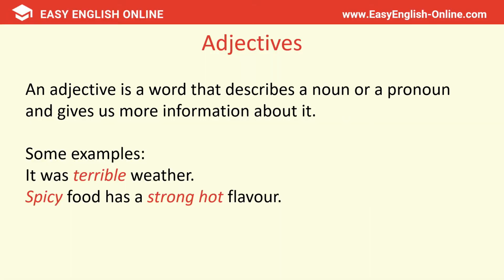So adjectives. What are adjectives? An adjective is a word that describes a noun or a pronoun and gives us more information about it. For example, it was terrible weather. The word terrible tells us what the weather was like. Spicy food has a strong, hot flavour. The words spicy, strong and hot tell us about the food and of course its flavour.